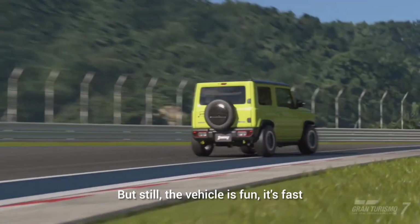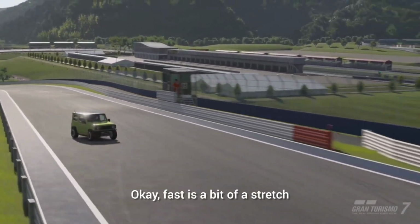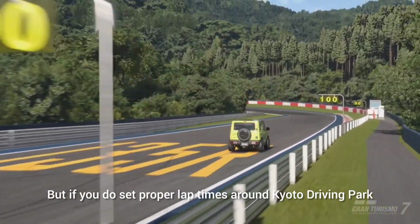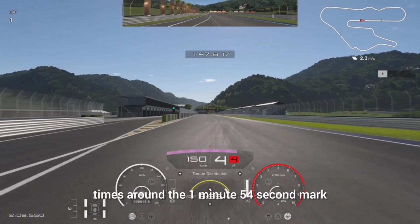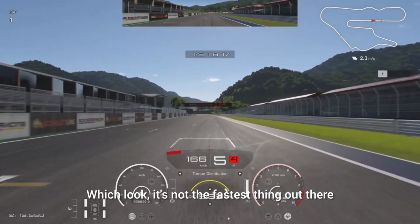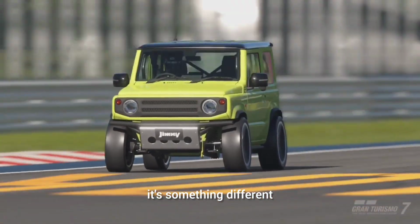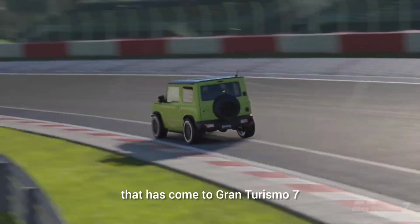But still, the vehicle is fun, it's fast. Okay, fast is a bit of a stretch, it is faster than standard, but if you do set proper lap times around here, also driving park, you are gonna find yourself setting lap times around the 1 minute 54 second mark, which, look, it's not the fastest thing out there, it's not gonna be the fastest car you've driven, but it's something unique, it's something different, and it's something fun that has come to Gran Turismo 7.